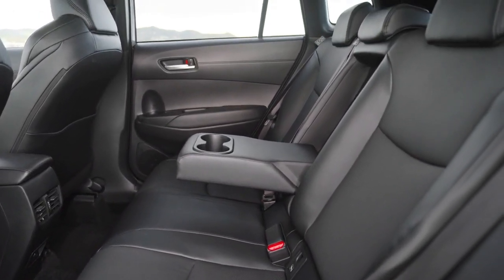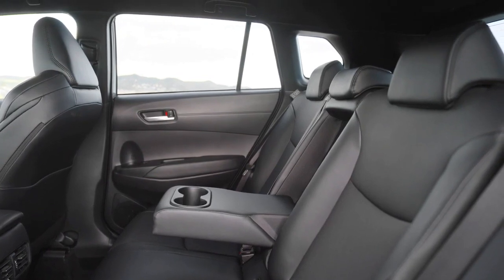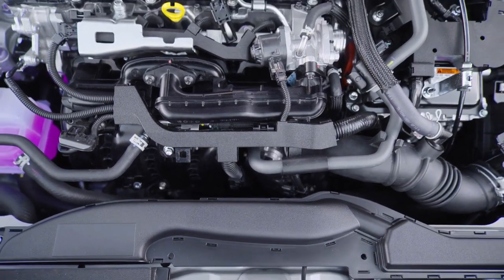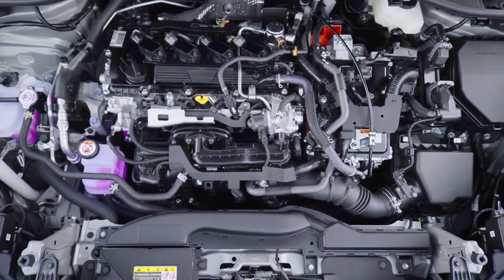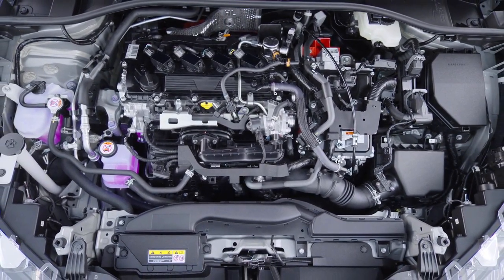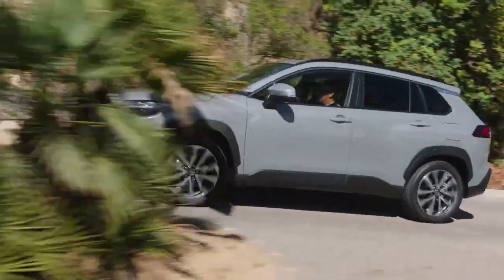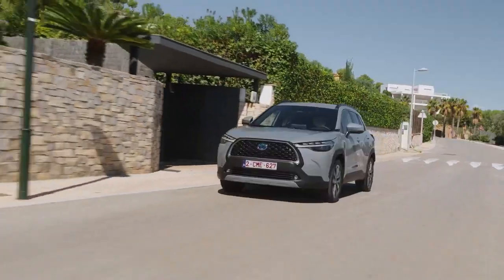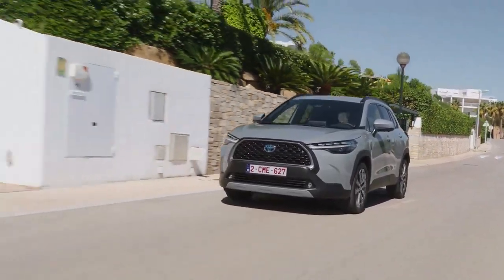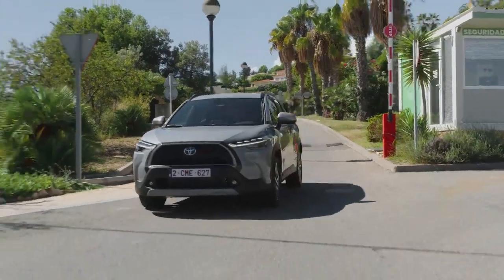The 1.8-litre system benefits from an increase in output of 15% or 23 horsepower to 140 horsepower and enables acceleration from 0 to 100 km/h in 9.9 seconds. The maximum system output of the 2.0-litre hybrid has increased by 8% to 197 horsepower. The Corolla Cross sprints from 0 to 100 km/h in 7.6 seconds with front-wheel drive, or 7.5 seconds with all-wheel drive.